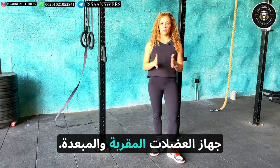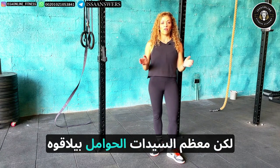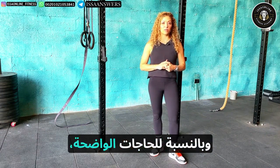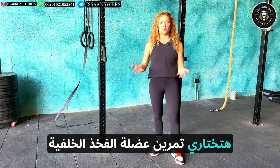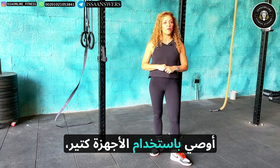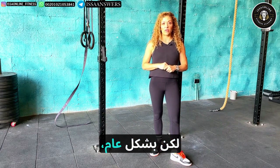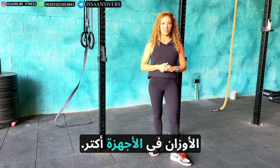The adductor and the abductor machine, again, if they've got SPD, they may not find that comfortable, but most pregnant women find it comfortable because they get to choose the range at which they open and close the legs. And in terms of the obvious things, you wouldn't pick a prone exercise like a hamstring curl, you'd pick a standing hamstring curl exercise instead. So in general, I would recommend using the machines a lot, especially for your clients that are not so experienced in the gym, but in general, as they get to third trimester, they would probably be very appreciative of doing more machine weights.